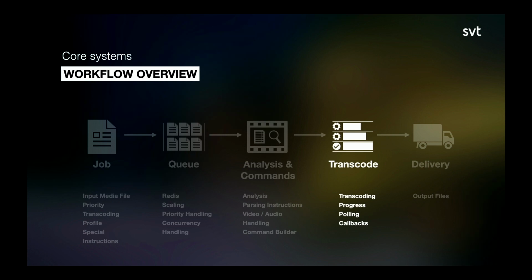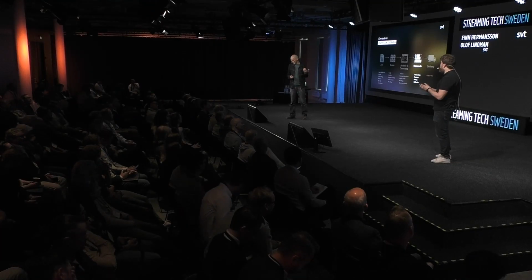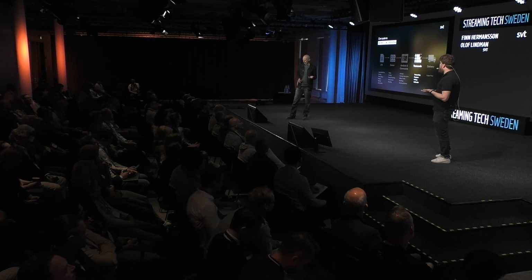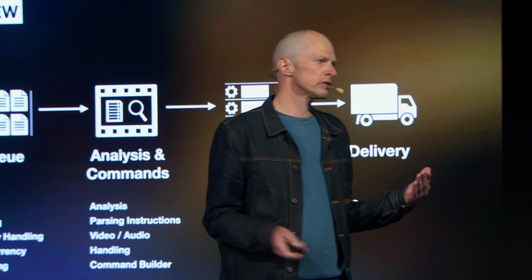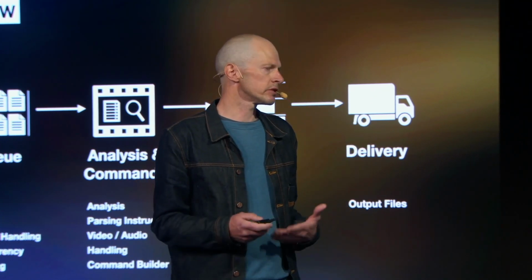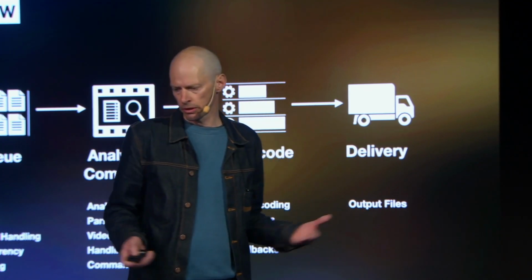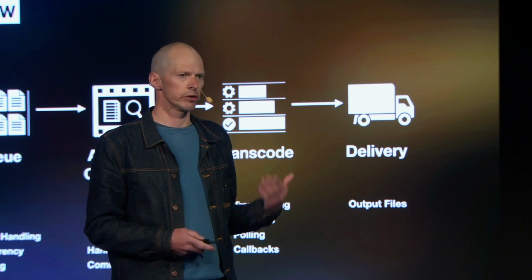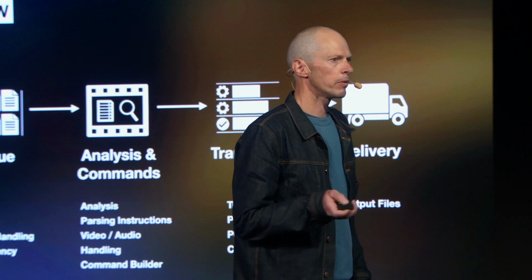Okay, so now we run the command while monitoring the progress, and we notify our app transcoder using the callback URI from the job. And when we're done, we run some analysis on the output files, store the result in the job, which is accessible via REST, and we're done. Encore can now pull the queue for the next job. So this is where we are today with Encore.